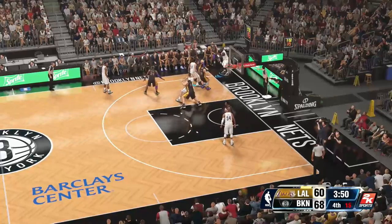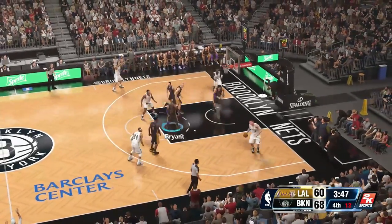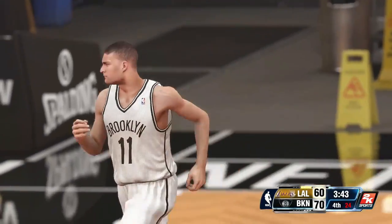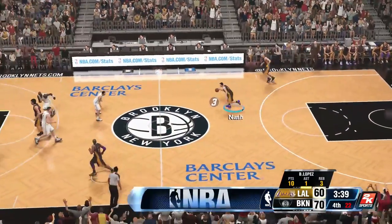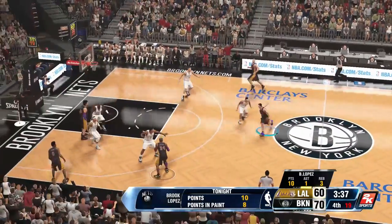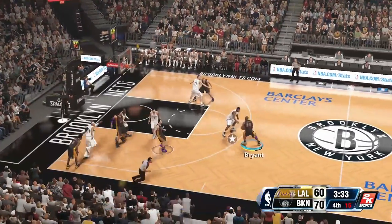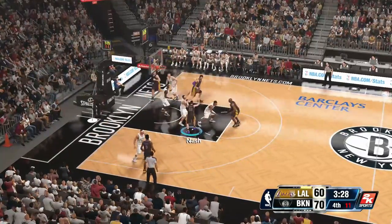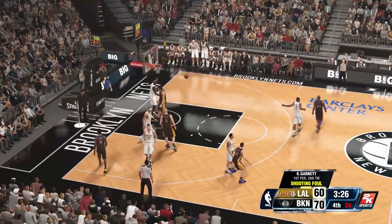Joe Johnson. The open shot, Lopez. And that one off the back of the rim and in. Had so much space there, and the defense really not showing him the respect. You can see his eyes get wide. Nash kicks to Bryant. Back to Nash. Nice ball movement here by the Lakers. And Gasol, here we go.